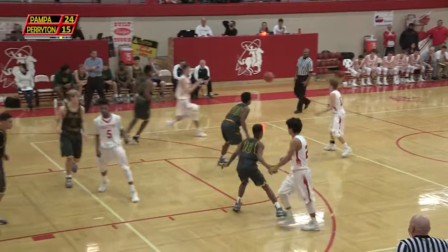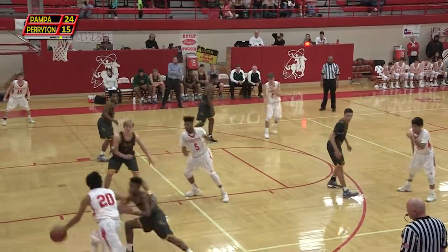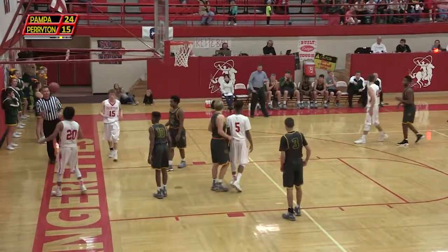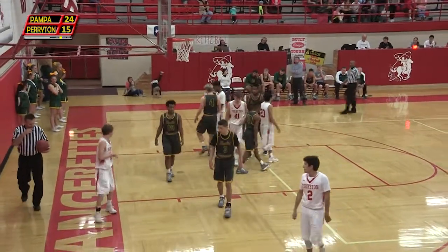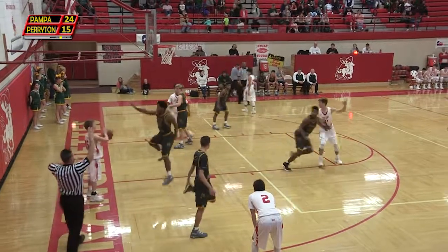And the 9th team foul on Pampa. 3 minutes left here in the first. Hernandez drives baseline left side, tries to go to Muir, who's breaking behind him, and the ball is knocked out of bounds by Braxton Floyd, who's been a playmaker here in the first half. Floyd with 10 to lead all scorers.